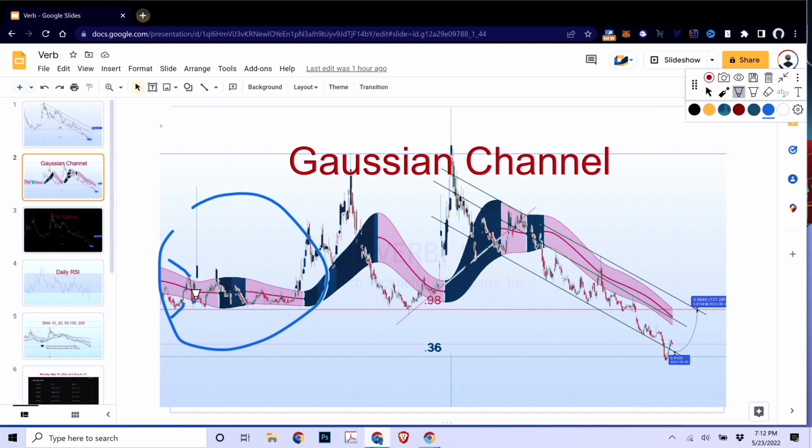It always leads to a kind of violent expansion. That's where the stock popped. And again, you see this really narrowing compression, and then it leads ultimately to a strong expansion. Now, compression can lead to it going down or up. But I want to point out to you guys, we have right now on the Gaussian Channel some of the strongest compression that I've seen in its history.